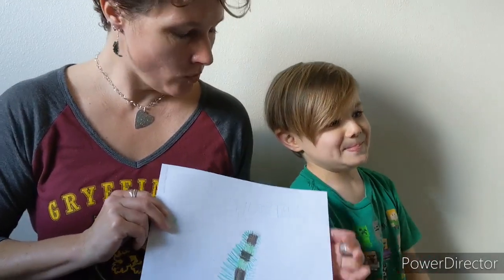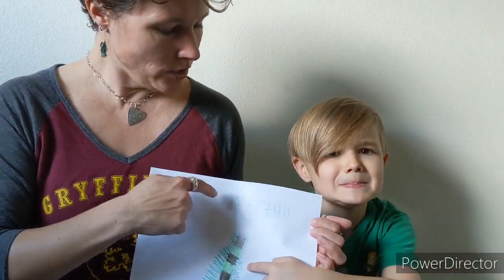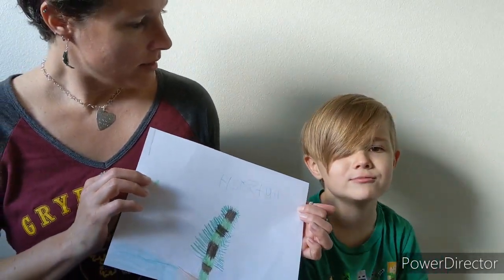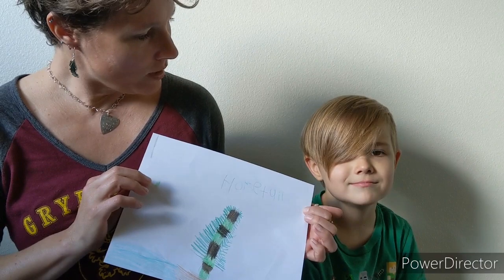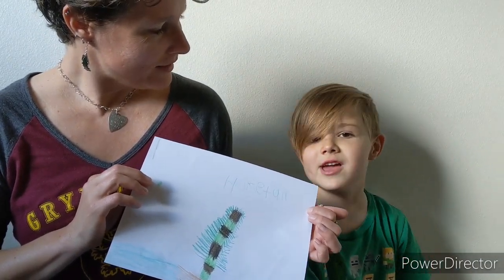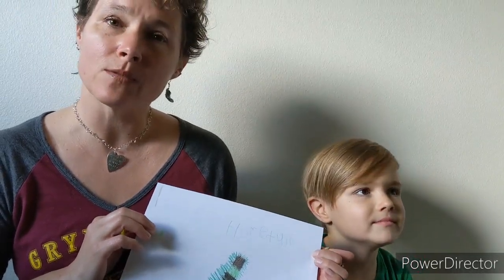So he drew a picture of a horsetail. Can you point to it, Davin? Where's the horsetail? And what did you notice about the word horsetail? It's a compound word. And do you remember what a compound word is? Two words combined together that doesn't have a space. Yeah, two words combined together that doesn't have a space.